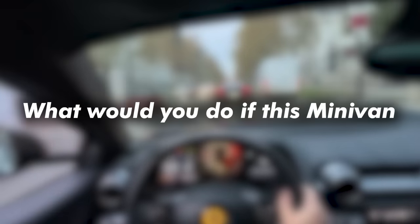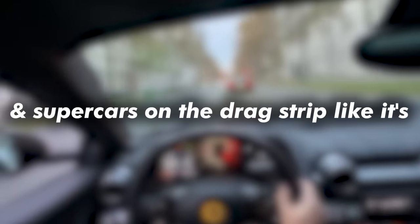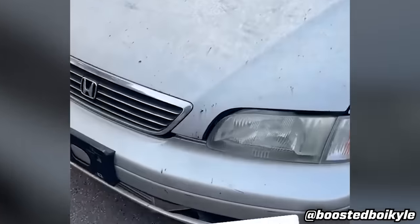What would you do if this minivan pulled up beside you at the light? Well, whatever you do, just don't race it, because this sleeper has around 1000 horsepower and smokes sports and supercars on the drag strip like it's nothing. I'll let you have a look right now. Some of you don't think my minivan really makes 1000 horsepower, so here are some racing videos.